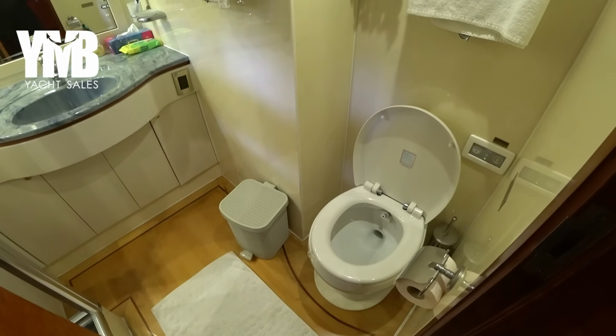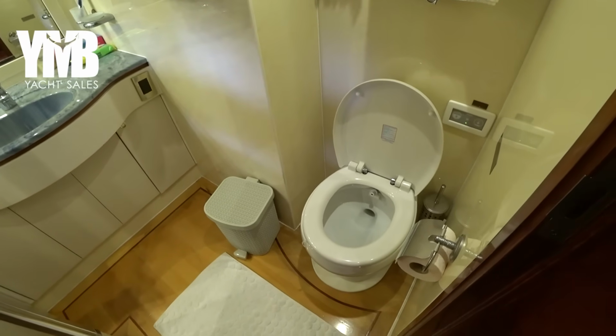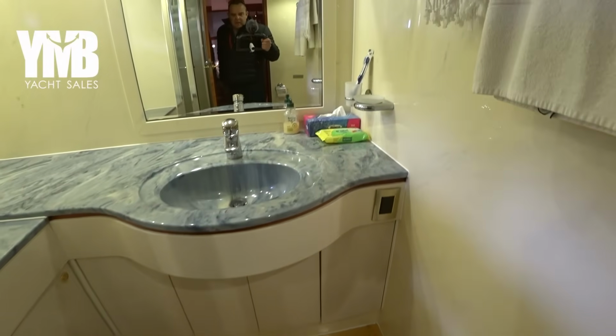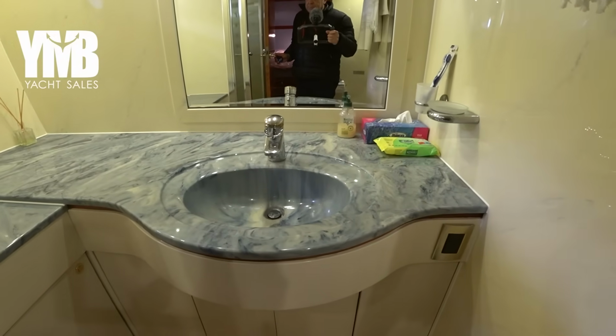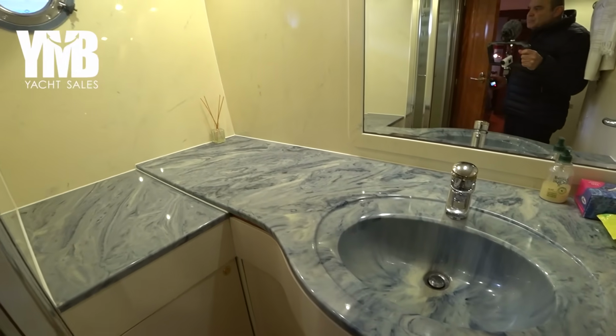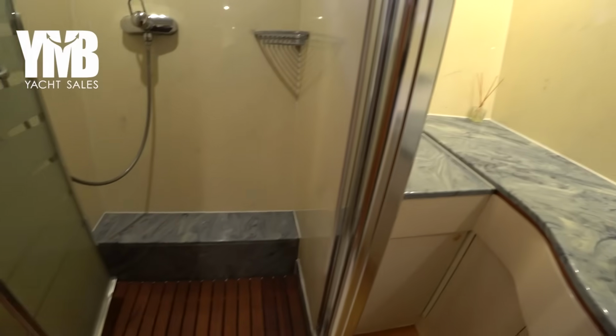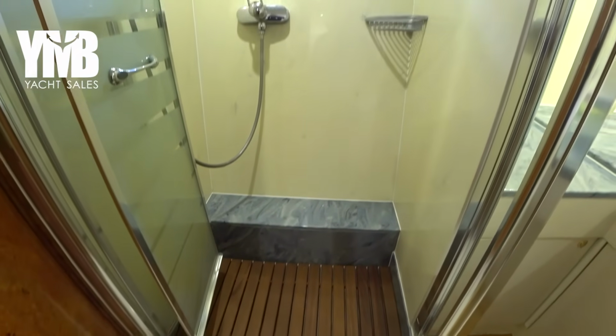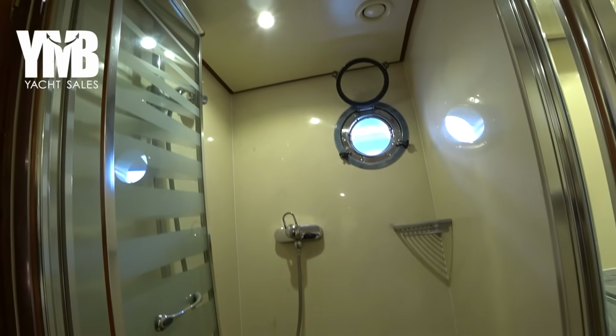So we are in the ensuite toilet. Again, same floor, very clean, bluish marble in perfect condition, shiny, no scratches, no cracks, and a good size shower with thick flooring that can be removed and cleaned underneath.